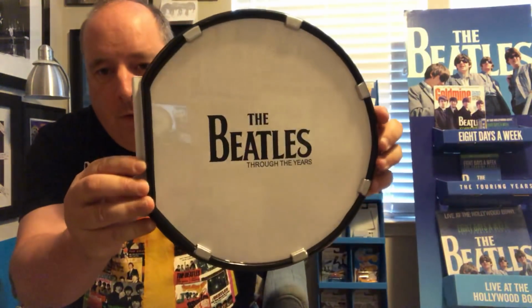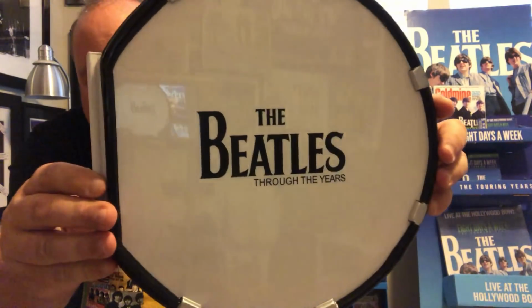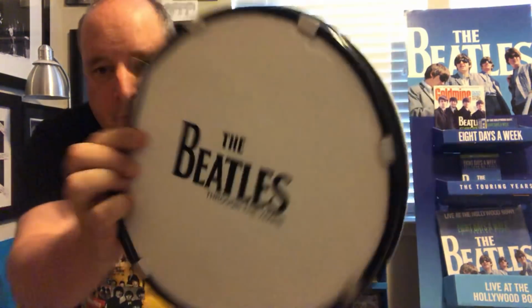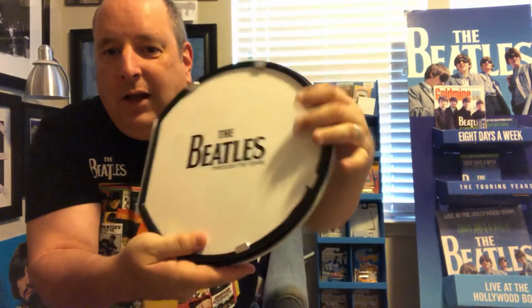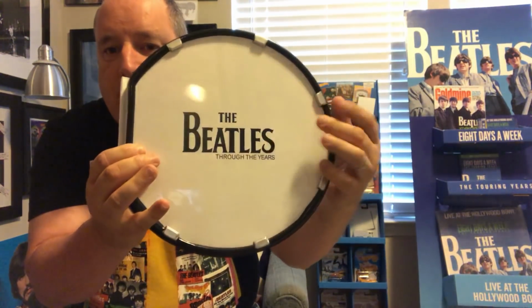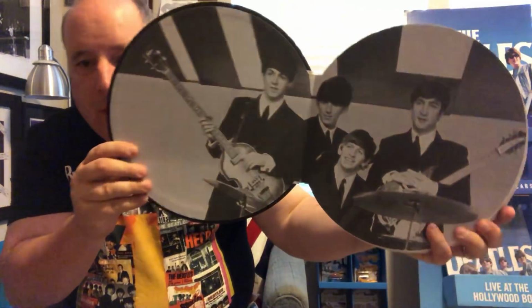And then for those of you that are in America, this book is out. This is a Beatles book. Look at this. This is kind of cool the way the book is round. Here's the back. And this has got like a plastic texture to it. Really cool. But I bought this book.